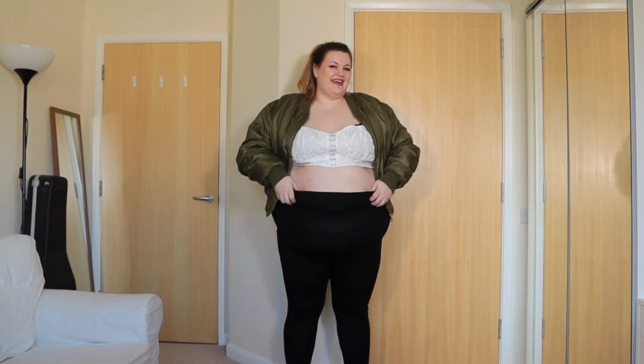But leggings are something that I think are quite hard to get right. My favourite ones are from Evans, so I wanted to try out some more, but I don't know where the elastic's gone.